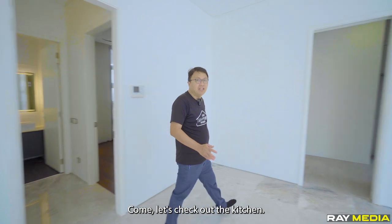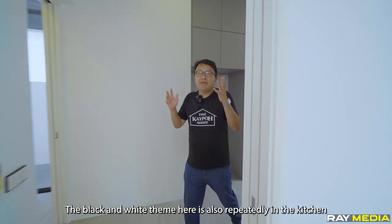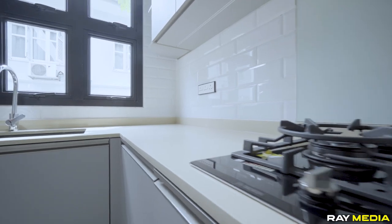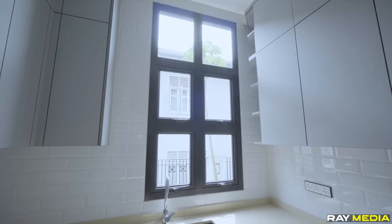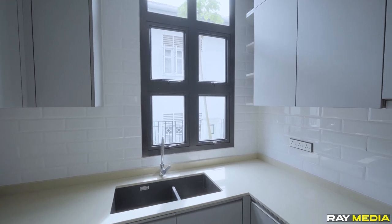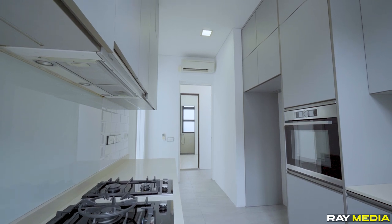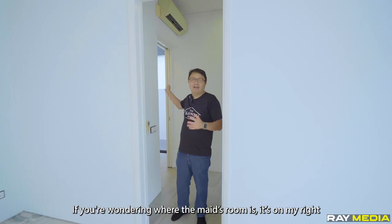Come, let's check out the kitchen. The black and white theme here is also repeated in the kitchen, whereby the white tiles are matched by the black cooker, black sink, and the black windows. If you're wondering where the maid's room is, it's on my right.